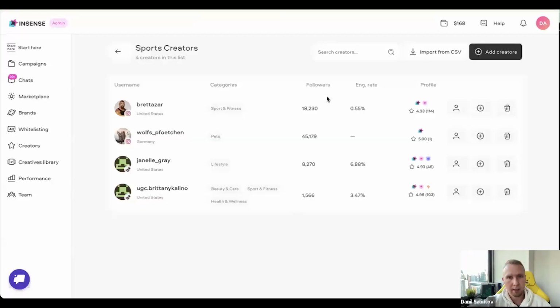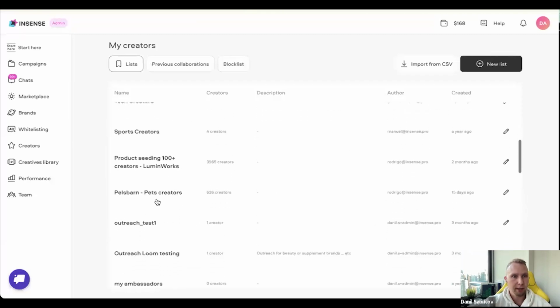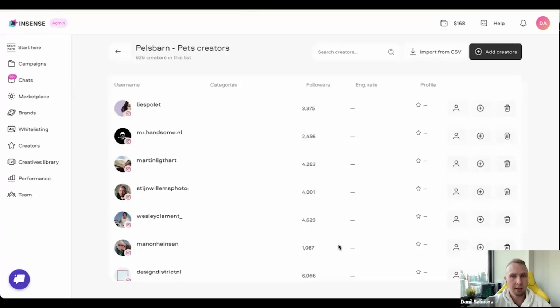Yeah, that's 100% true. And what we are also saying is that whenever you find a great creator for you, you can start building your own lists. In that case, you can manage these creators like a CRM. So here's creators in sports. Here's the creators for TikTok Shop outreach. Here's the creators for product seeding campaigns. So you can create a different list right here and just manage and see all of the stats, and then you can launch this campaign only for those creators. This is the simplest way.